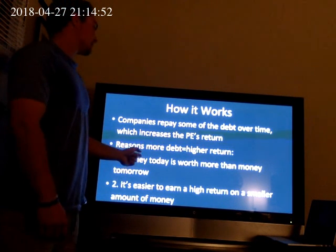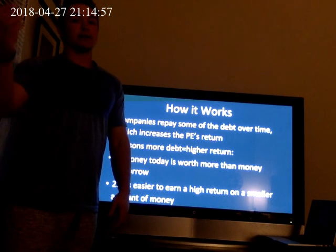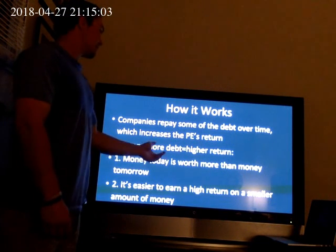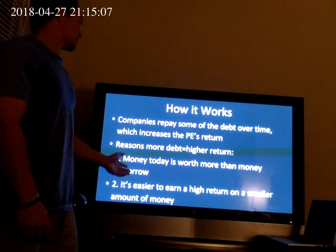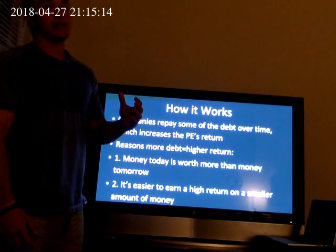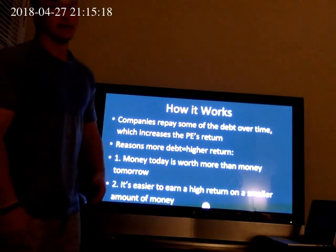The money today is also worth more than money tomorrow. That's just the basic present value of cash flows: take your dollar today and divide it by 1 plus the discount rate. That's what we learned in class, and so that's why money today is worth more than tomorrow. Also, it's easier to earn a high return on a smaller amount of money. Those are the two reasons why LBOs use so much debt, and their return is 20 to 25%, which is higher than the standard stock market return.